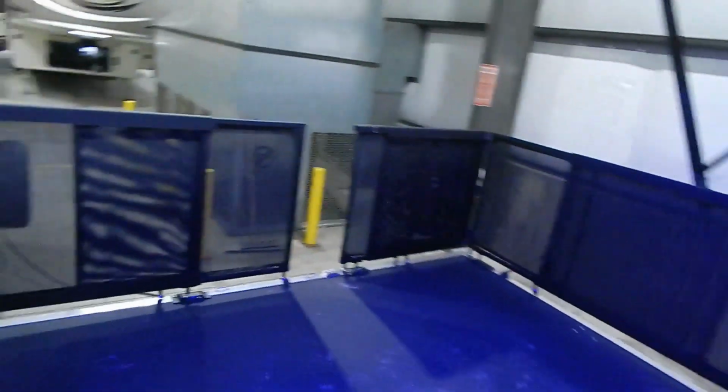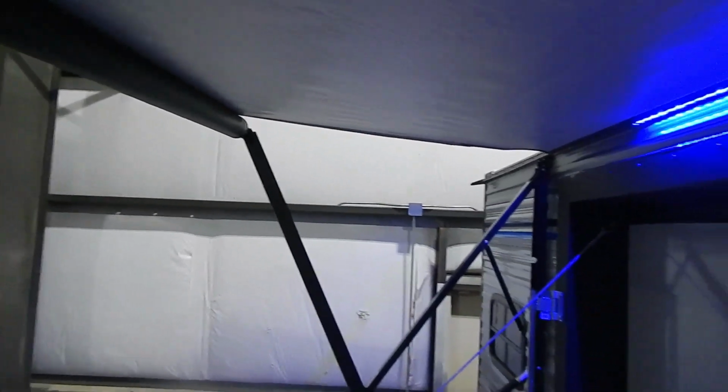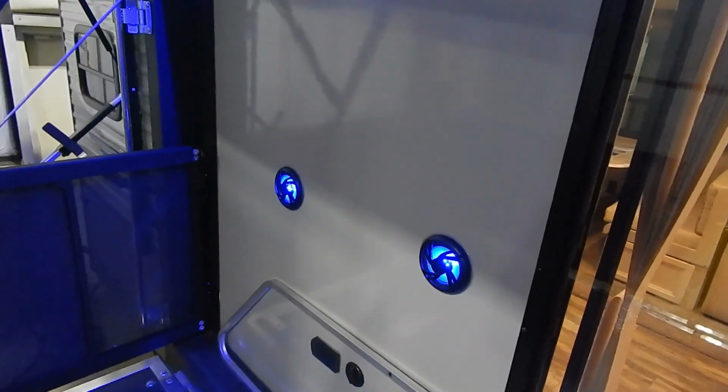Okay, and I'm 6'4", and I still have plenty of headroom up here. Pretty cool blue LED lights, and on the speakers.